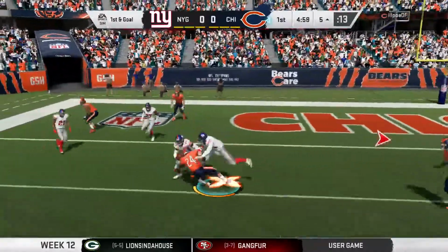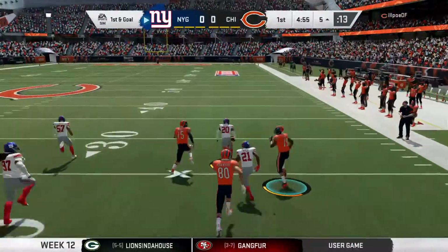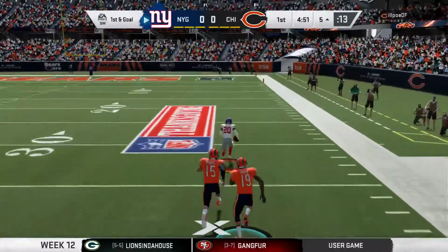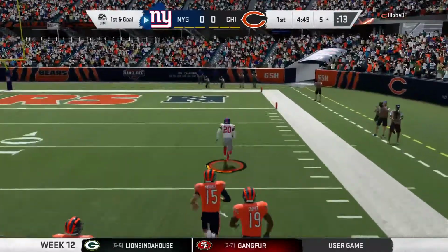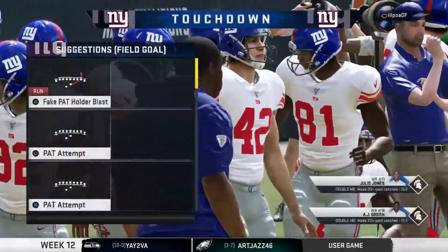As I was going to ask you, hammering for the goal line. He loses the football, and the Giants have it. It's picked up. The Red Sea parts, and there he goes. The 20. And he is in. Touchdown, New York.